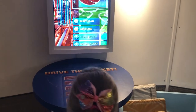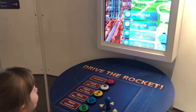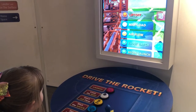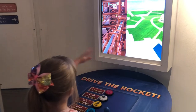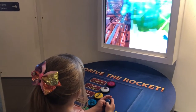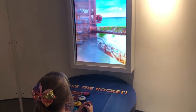Thank you, pilot. The map is loaded, and the rocket is ready to go. The computer will use this map to give you a target for steering. After launch, it will be up to you to hit this target and get the ship on the right path. Are you ready, pilot? Push the red button to start countdown and launch. Get ready to steer. That's your joystick. 10, 9, 8, 7, 6, 5, 4, 3, 2, 1. Lift off to Planet X.